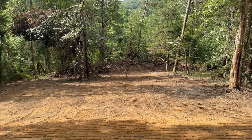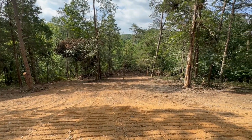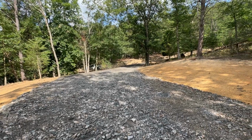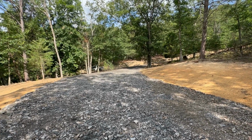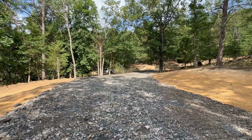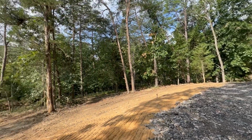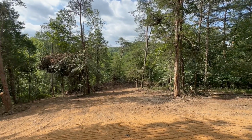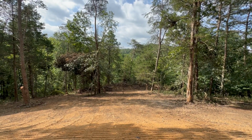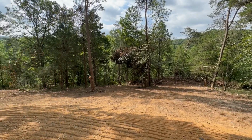So it just makes a nice little building site here, or a place to pull your camper in. Very minimal restrictions in here. You can't have a single wide in here. You can't have a tiny home. You can't have a commercial business, which is pretty much every subdivision. But other than that, you can set your camper here and let it. You can hunt, you can shoot.